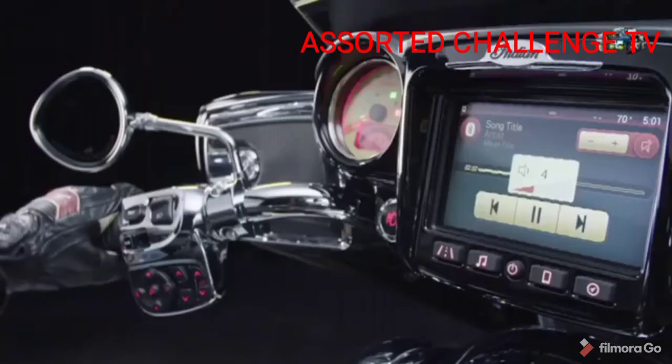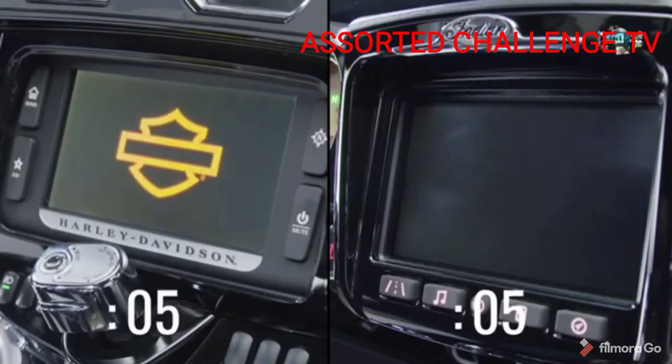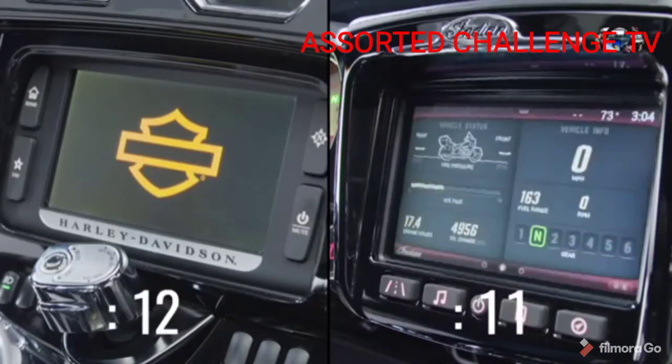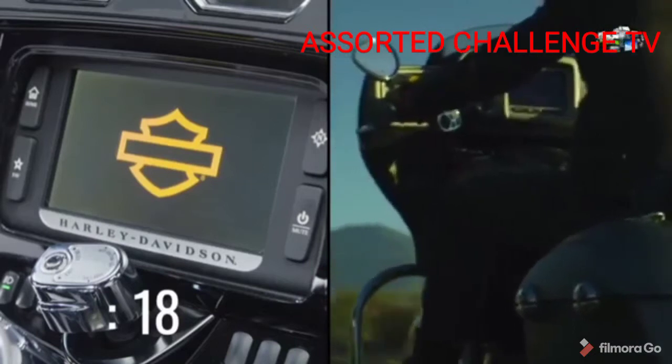Finally, response time. When you're ready to ride, the last thing you want to do is wait for the screen to load. Same as when you're navigating a route. From the moment you turn the key on, the Harley Boombox makes you wait an average of 22 seconds before interacting with it. With Indian Motorcycles, you're up and running in half that time.